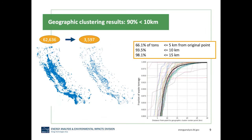By doing that, we were able to reduce our waste feedstock data set down to less than 4,000 points. And this again shows, for each waste type individually, that's what all the colored lines are. And then the black line was our overall statewide accuracy of this clustering. So we had about 93 or 94% of the waste still within 10 kilometers of that original data point.